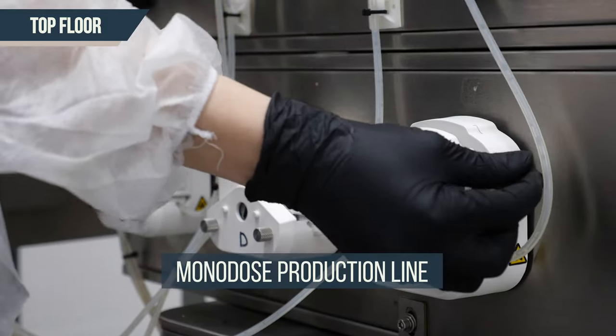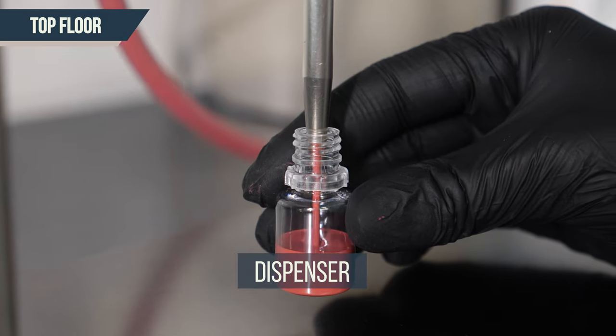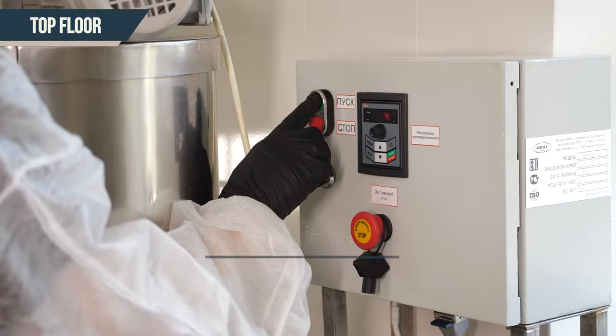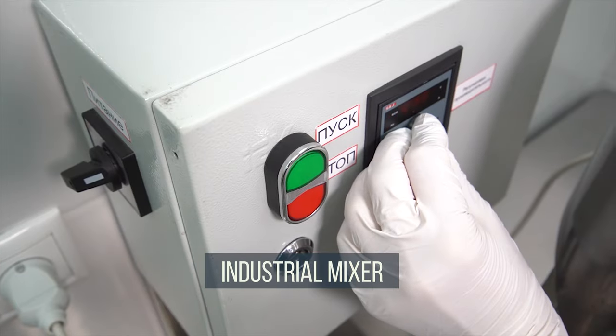We have a semi-automated strip monodose production line. Our dispenser dispenses pigments into 5, 10, and 15 milliliter bottles to within an accuracy of 0.01 milliliters. Our industrial mixer constantly stirs and mixes our pigments and prevents them from separating.